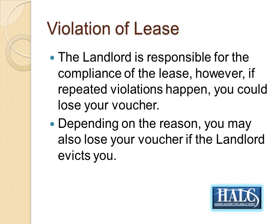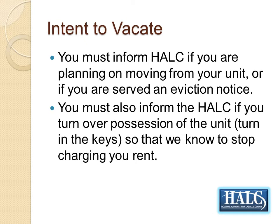The landlord is responsible for the compliance of the lease. However, if repeated violations happen, you could lose your voucher. Depending on the reason, you may also lose your voucher if the landlord evicts you. You must inform the Housing Authority if you are planning on moving from your unit or if you are served an eviction notice. You must also inform the Housing Authority if you turn over possession of the unit, turn in the keys, so that we know to stop charging you rent.